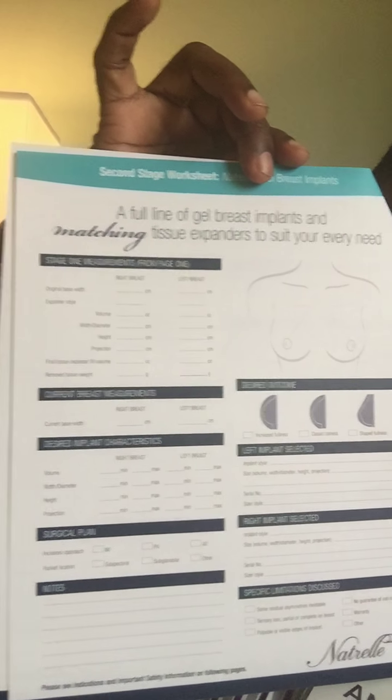So when we are, as plastic surgeons, thinking about breast implants, these are the type of questions that we want to ask you. So let me show you. This is a sheet that they conveniently made for us. So things that we measure, we measure the base width of your breast. So basically from here to here, so where your breast starts over here near your sternum, and then over here on your lateral chest. So that's the base width.